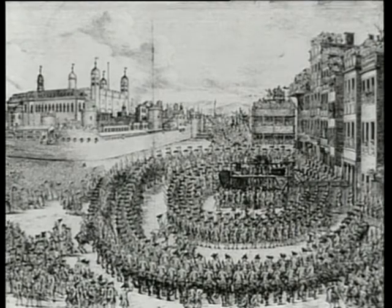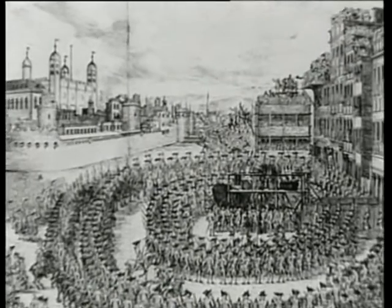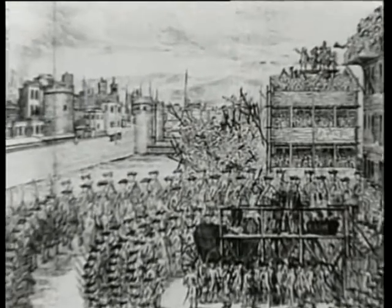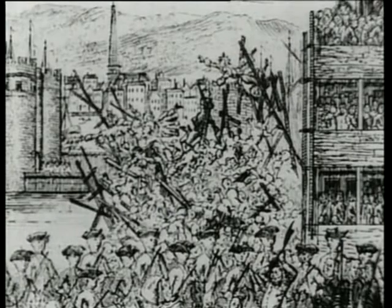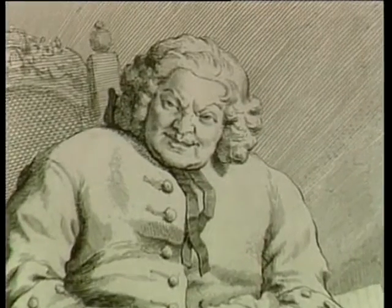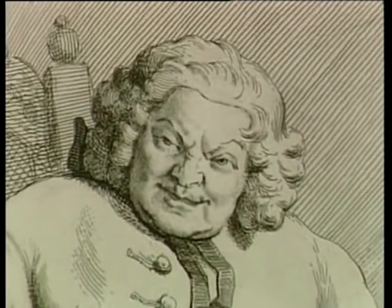As Lovat climbed up onto the scaffold, he saw one of the spectator stands collapse and many people crushed to death. He laughed aloud. The more mischief, the better sport.